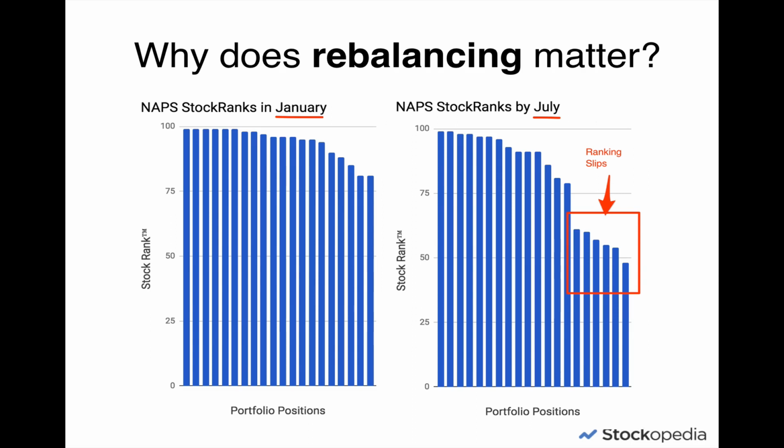So you can see that all the stocks in the portfolio were ranked between probably about 80 and 100, with a bit of a spread. But you're talking about an average rank probably around 93, 94, something like that. But by July of this year, many of the ranks had fallen considerably. One below 50, and many between 50 and 60. And that meant that the average ranking had fallen to about 75.